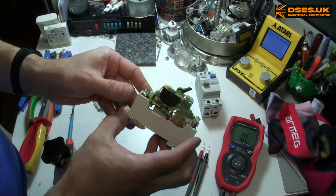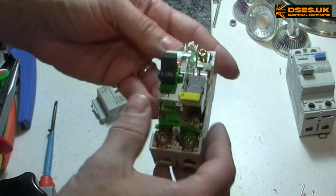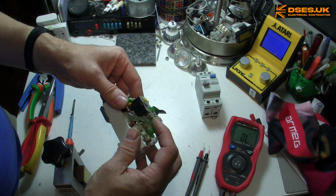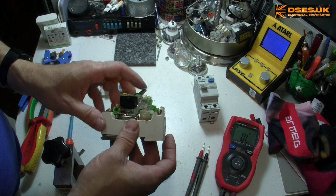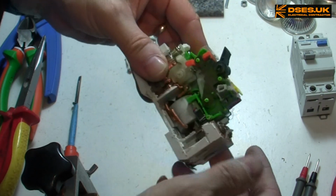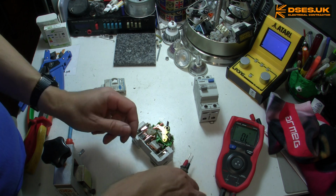A few other things to point out while we're here. You can see these fine wires here are the sense coil for the button operation. Speaking of the button operation, the test button, this spring here keeps it sticking out loud and proud from the front face, and once the button pushes down it moves this contact here which connects this resistor, orange red, across it to cause it to trip.